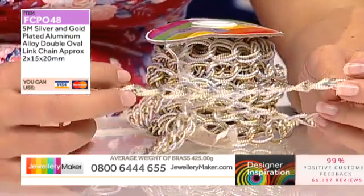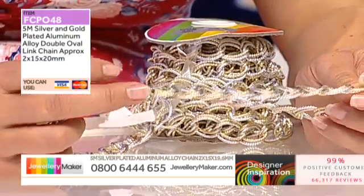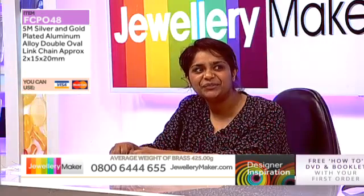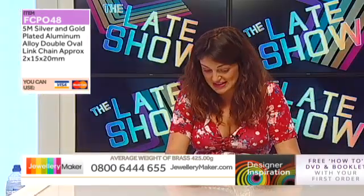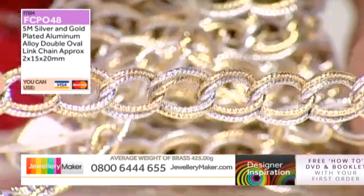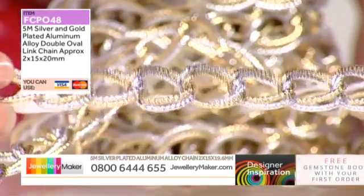This is really funky, and who'd know that you bought it in bulk like this and created such a really intricate little piece. You could make presents for everybody, couldn't you? The possibilities are just endless with the amount you're getting as well. How many meters? 5 meters.